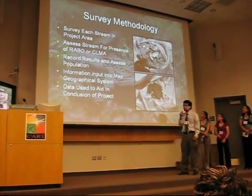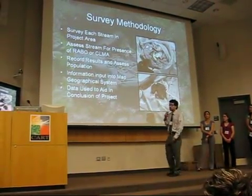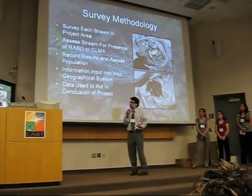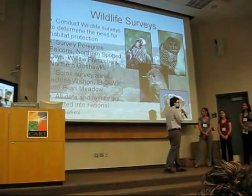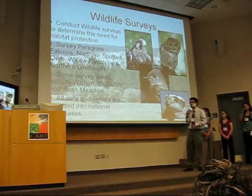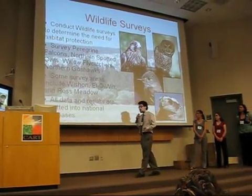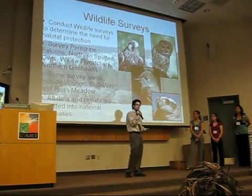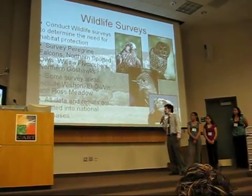Once we get to the stream, we assess it, we take water temp and so forth on an aquatic survey form. Once we actually start to survey the stream, what we do is we look for optimal areas. For the yellow-legged frog, it would be sunny slopes, bright light, open bedrock. For the western pond turtle, it would be pools with basking rocks in the center of the pool.